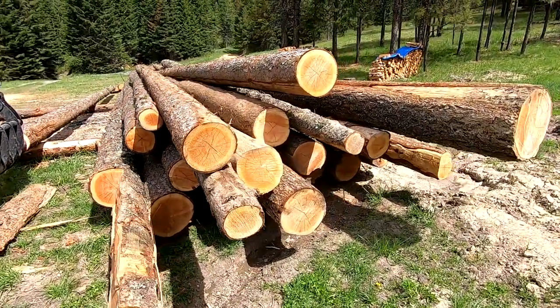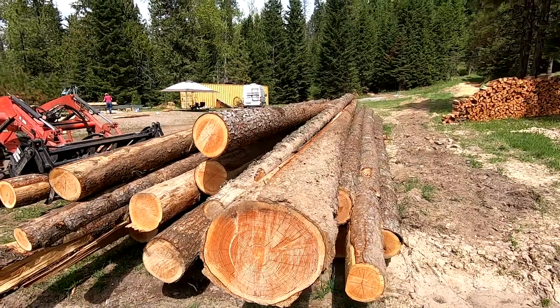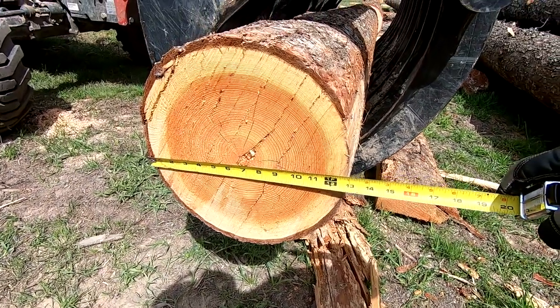In the interest of science, we're gonna take an average size log out of this pile. Obviously, the bigger the log, the more lumber you're gonna get out of it, but again, for science, we're going for average. Most of these logs are in the 12 to 15 inch range. We've got some that are bigger, some that are smaller, but this one here, it's a little over 12 inches. And that should be a pretty good representation of how much lumber we're going to get out of a log.